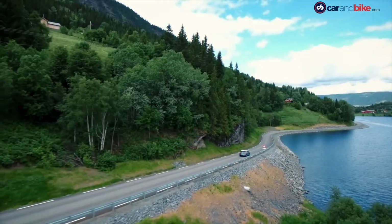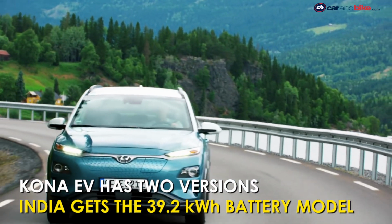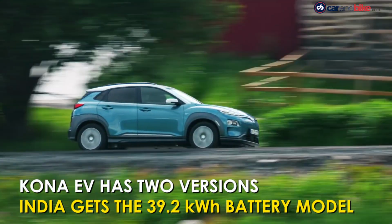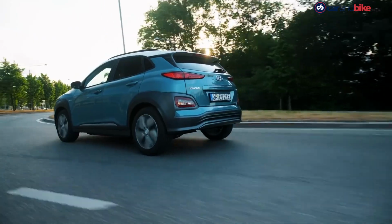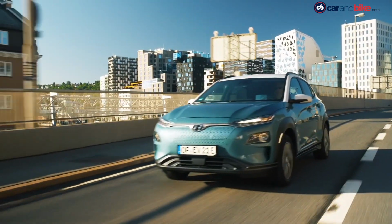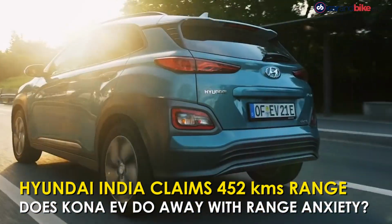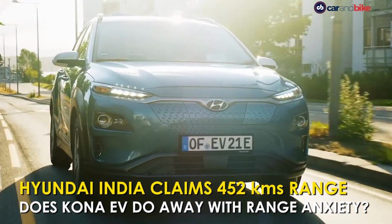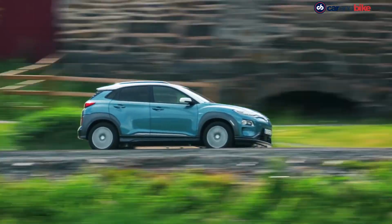The car comes with two electric drivetrains, a 39.2 kWh and a 64 kWh battery version. We're getting the smaller one in India. The larger battery gives you a range of close to 500 kilometers. Now, Hyundai says that the smaller one, which puts out 131 bhp and a whopping 395 Nm of peak torque, can go for 452 kilometers on a single charge. Now, that's a number that's ARAI certified, but most global reports put the smaller battery range at 312 kilometers.